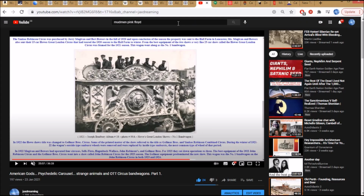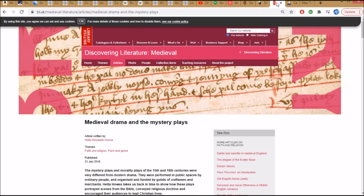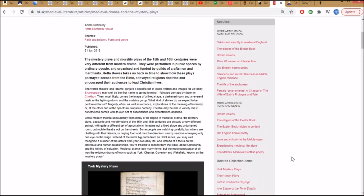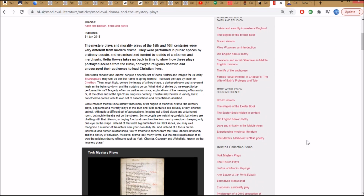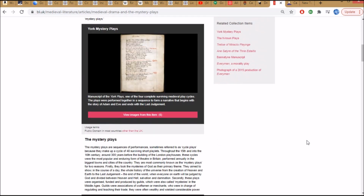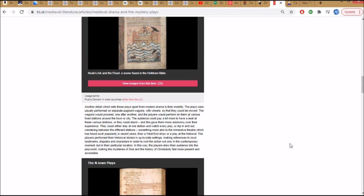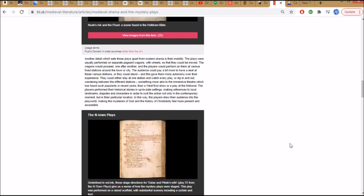So let's have a little look and see what it says about travelling theatres, shall we? Medieval drama and mystery plays. So during the Middle Ages, mystery plays, miracle plays and morality plays were all the rage. But they weren't shown in theatres, they were shown by travelling playmen who used to go around in travelling theatres. A detail which sets these plays apart from modern drama is their mobility. The plays were usually performed on separate pageant wagons with wheels, so that they could be moved.